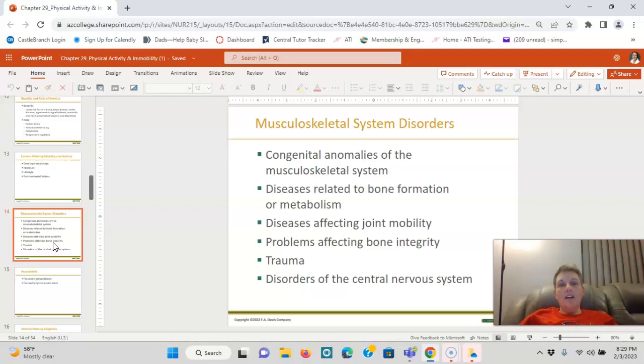The ones that I think of the most with kids and bone are typically like bow leg, right? When your legs bow out. Could be muscle issues, could be brittle bone, right? So lots of different things it could be. What could be considered under here could be multiple things, depending on the age of the patient.